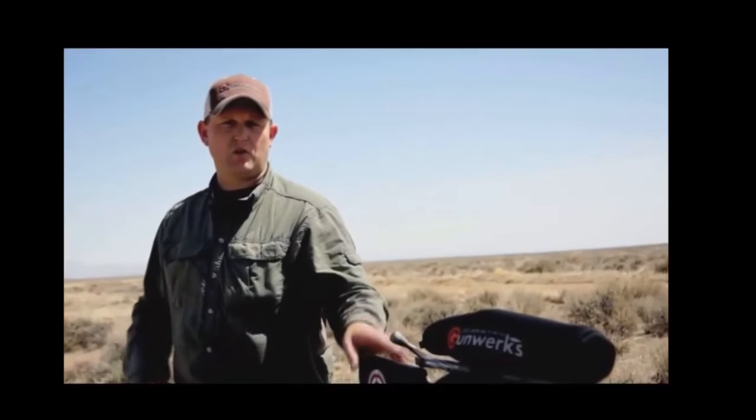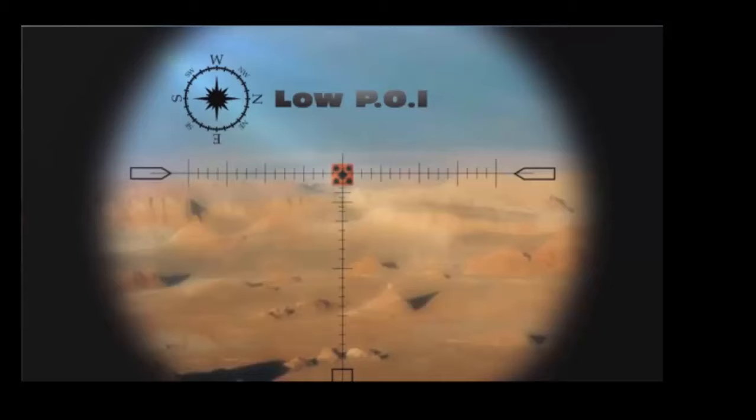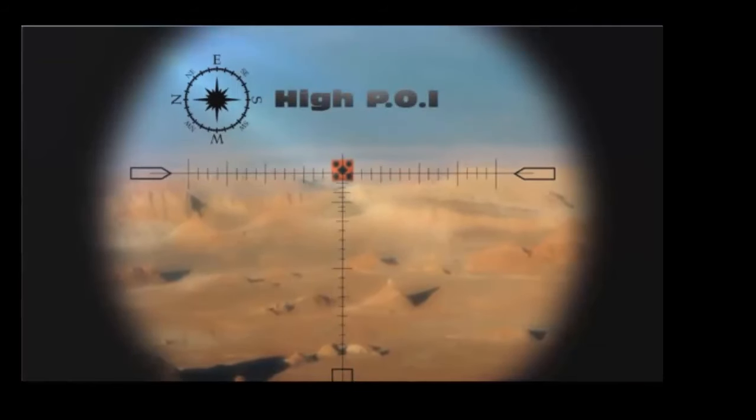So what that's going to do to our targets is if you're shooting west, your target's going to rotate up and towards us, which is going to cause the bullets to hit lower. And if you're facing east, the target's going to be dropping and slightly moving away, which is going to cause the hits to be higher.